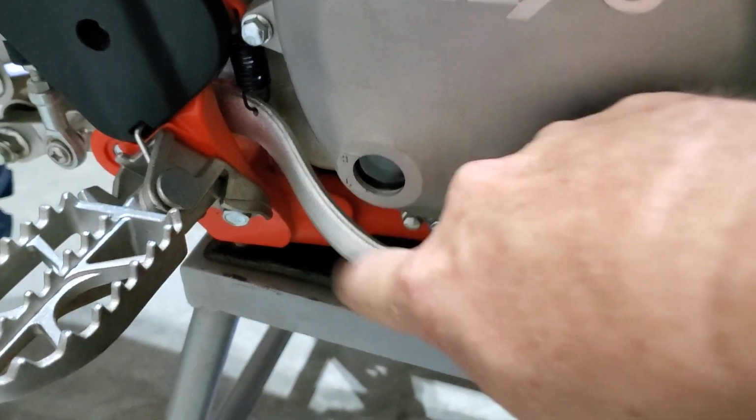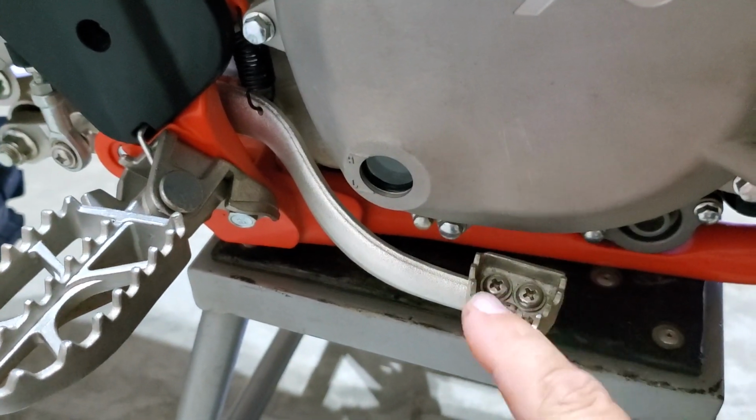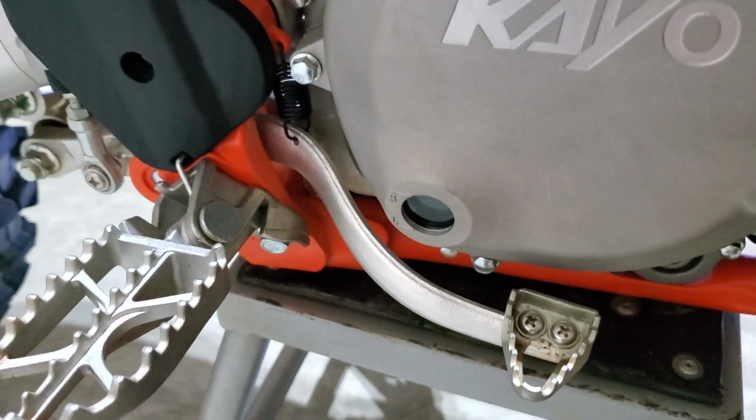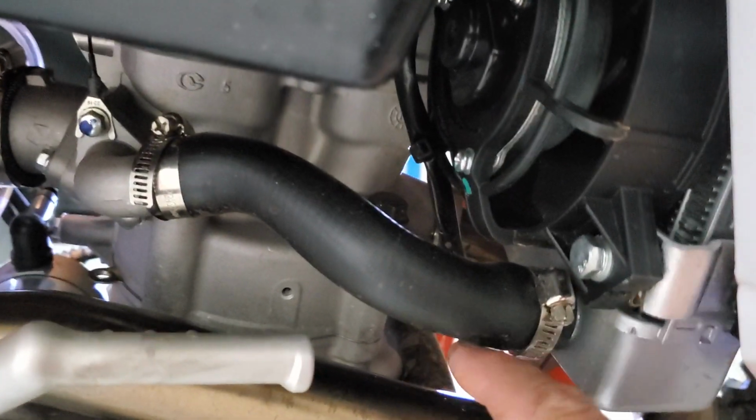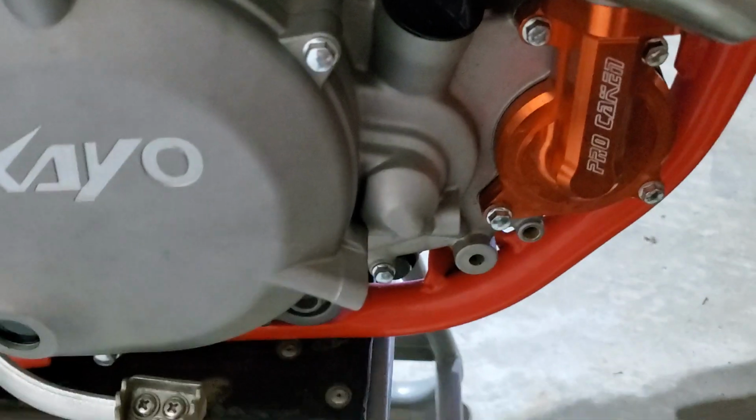Aluminum brake lever, steel tip, non-folder. That might end up being a problem, but not bad. Very simple design as far as the water cooling goes. Only really two hoses. It's not that bad, and how they mount and everything. I wouldn't be afraid really to work on this bike. I'm telling you, it's not that bad.